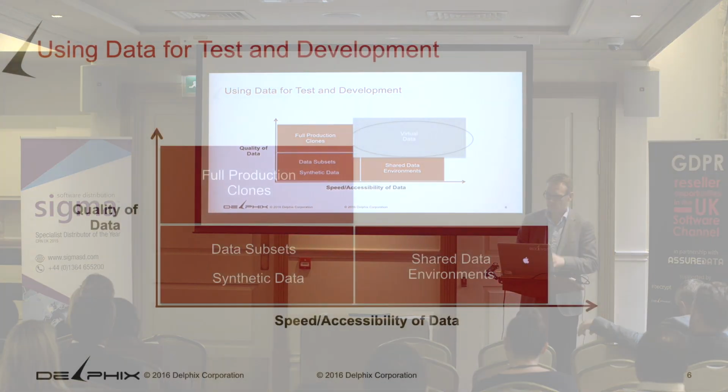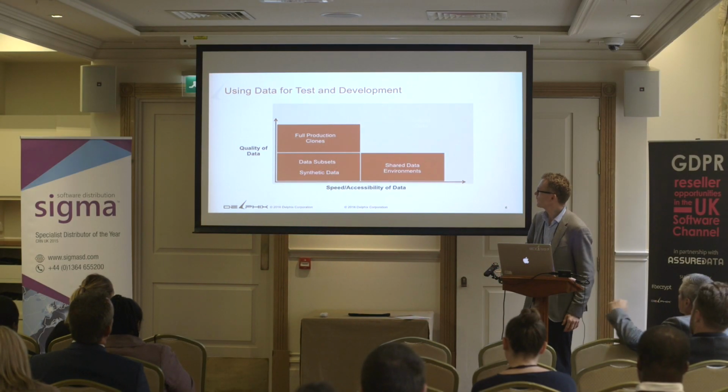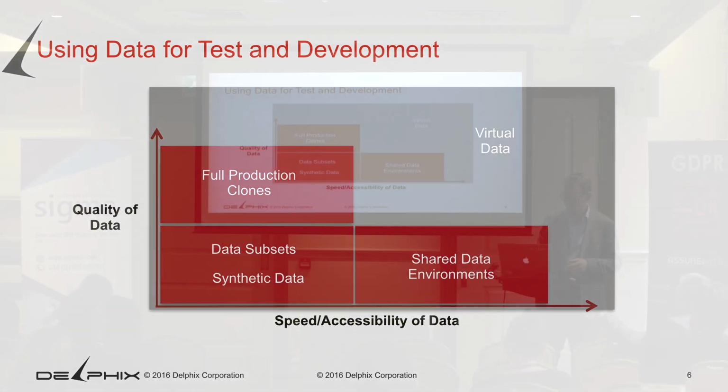So what we really need, and what we talk about, is virtual data. With Delphix, we actually virtualize your production database, which means you can access it very, very quickly, and we can also start to manipulate it very, very quickly as well. But the virtual data doesn't actually sit there, it sits under the whole thing. So if you put your full production clones, your data subsets, your synthetic data and your shared data on virtual data, then all of a sudden you've got massive agility. And I'm going to show you how that works, okay?